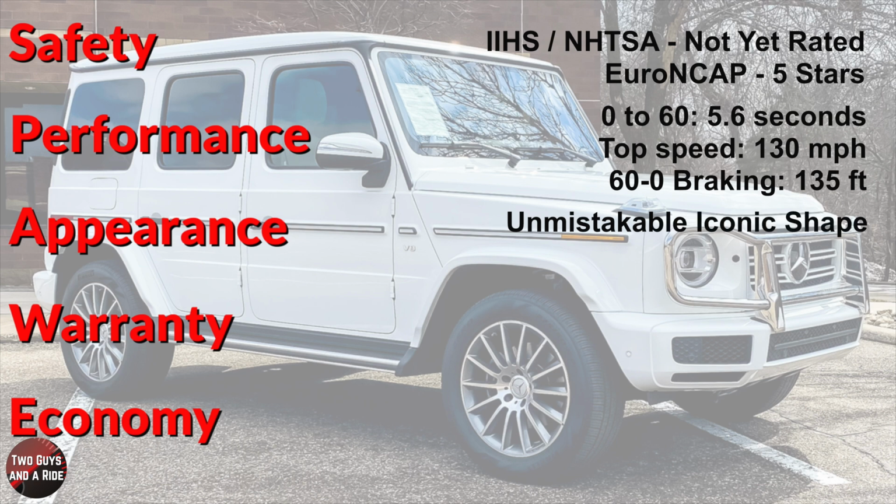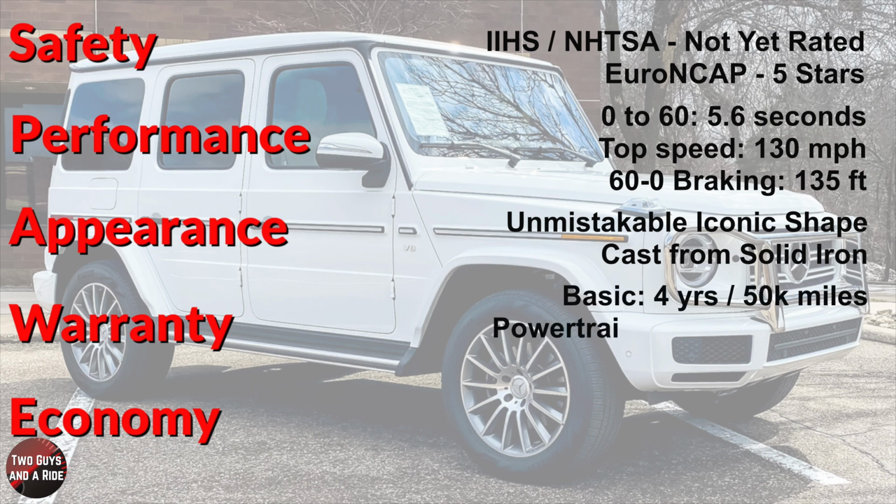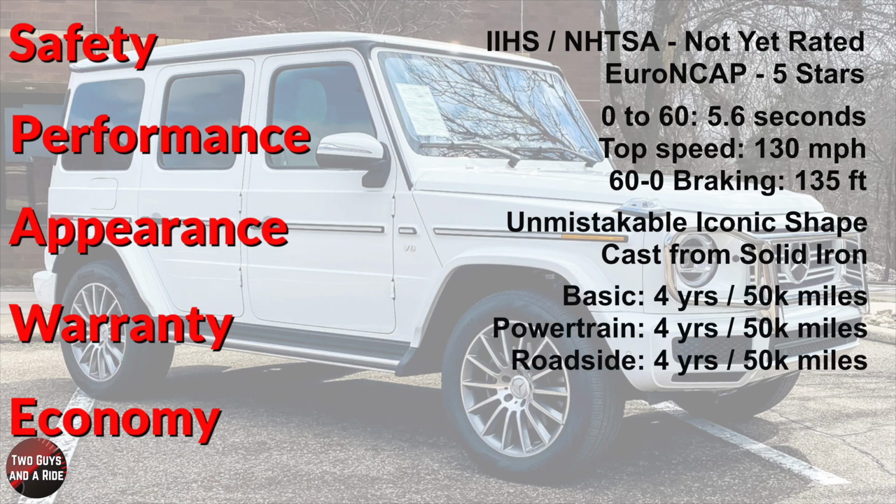Well, what about its appearance? It's a G Wagon, has an unmistakable, iconic shape, and now more than ever seems to be just cast from one solid chunk of iron. I love it. Dependability, basic warranty 4 years, 50,000 miles.